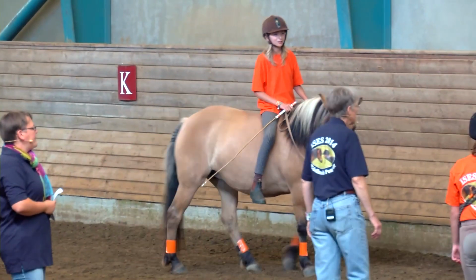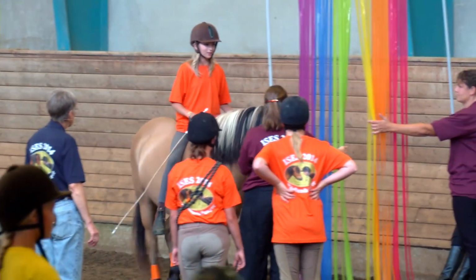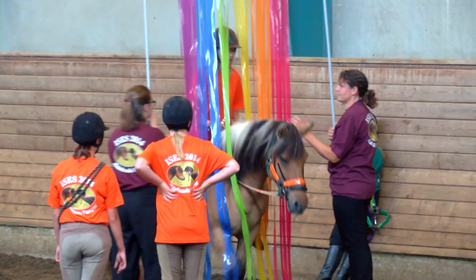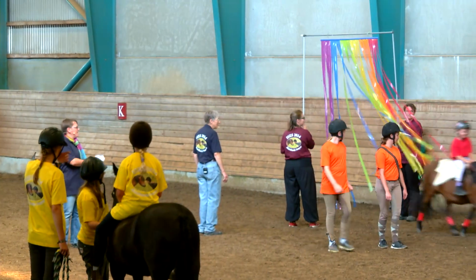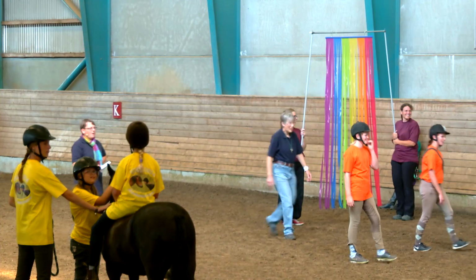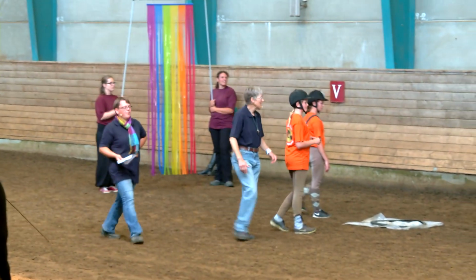We make it a bit easier to make sure we have a success here. We are opening the path a bit so Freya can have a look through the portal. And there we go, very nicely. And that's, we can't force this. Of course, we could have forced the pony through, but that would have been really bad learning, because then maybe next time she would be a lot more anxious, both the pony and the rider.